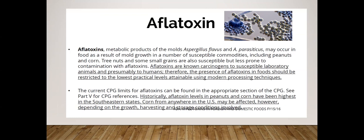So let's go over each one. Aflatoxin is one that you can get tested for, and this is a carcinogen, and it's found in peanuts and corn in the southeastern states, and any corn from anywhere in the US may be affected. So if you're eating a lot of corn products, like gluten-free products, and a lot of them are corn-based, you may want to think twice.